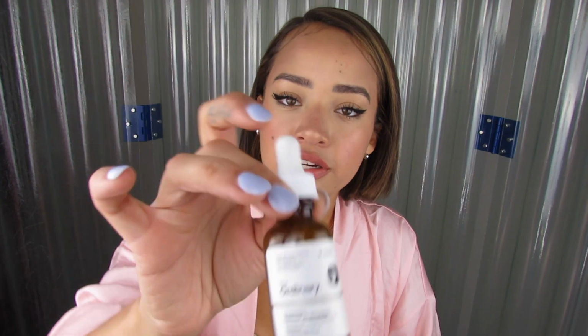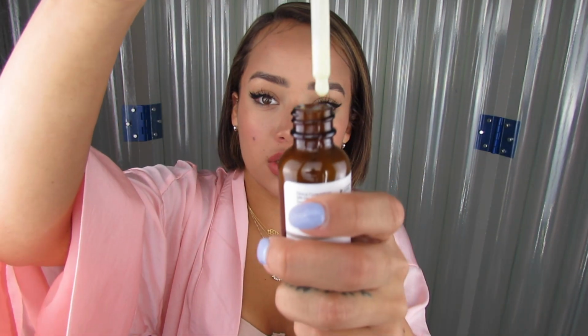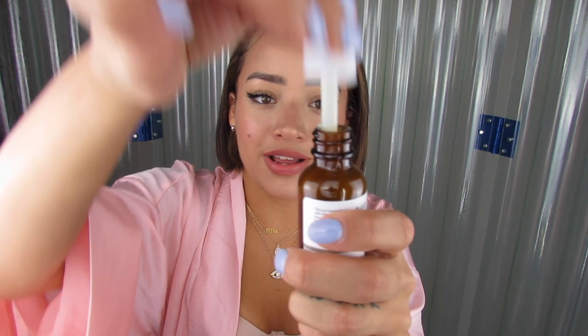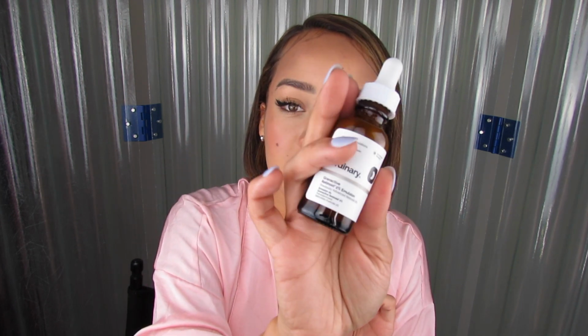So the next one is the Grand Active Retinoid Emulsion, the 2%. So this is basically like an anti-aging serum. This one is kind of like a white creamy consistency. I like the way this one feels. It's very light. It doesn't feel really heavy on my skin or anything, but this is just really good for acne and anti-aging and fine lines and everything.